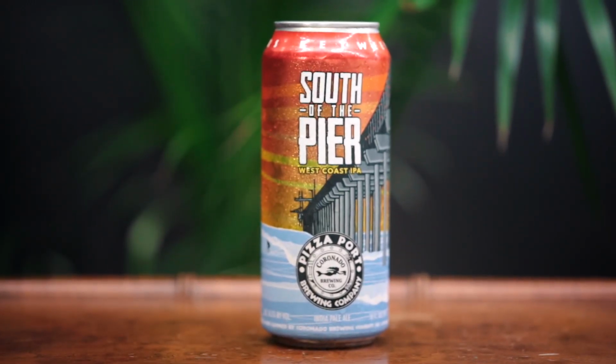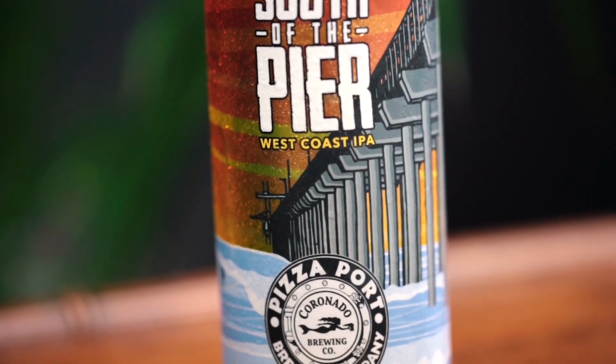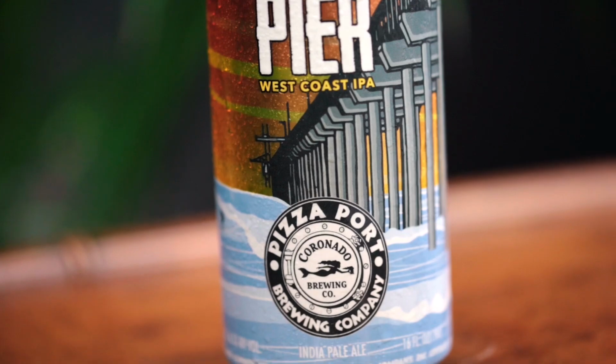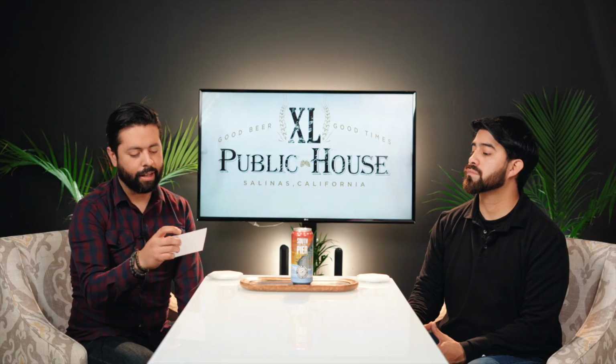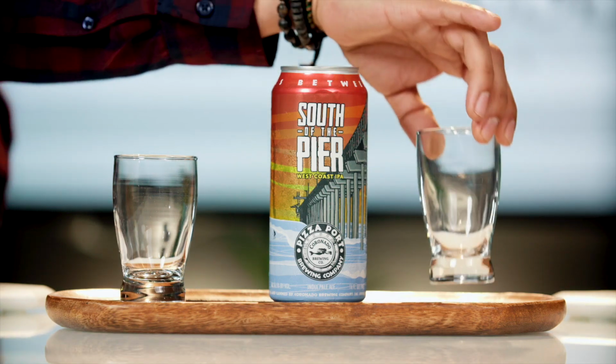The next one is gonna be South of the Pier, and that is a West Coast IPA by Coronado Brewing, in collaboration with Pizza Port. They basically have made a beer that is gonna give us smells of tropical fruits, and it is brewed with Southern Hemisphere hops. We're ready to taste this one, and any thoughts before we get into it? You think anything in particular?